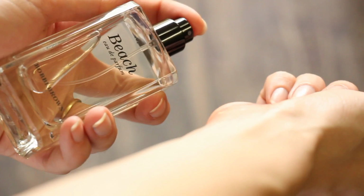Now this is my current favorite. I just got it at the Bobbi Brown press day and it is fab. It's really floral, really summery, and what I like is the packaging. It's simple, it's classic, it's small. You can kind of put it anywhere.